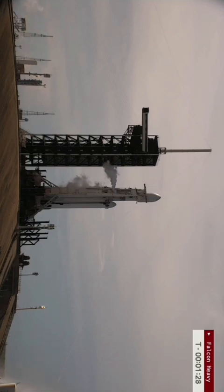Ground gas closeouts. As you heard and you see with that venting, we have reached the ground gas closeout stage. Now 1:20 before planned liftoff.